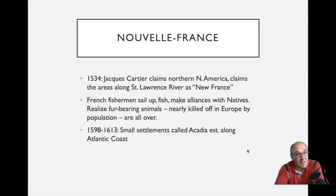And up in Maine, there is an Acadia National Park that I am told is a beautiful place. I would love to get there someday. And the folks there are called Acadians or Acadienne. And we'll come back to them in a little bit.